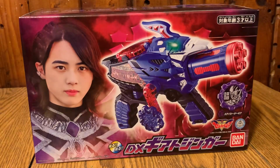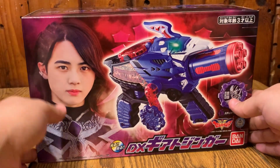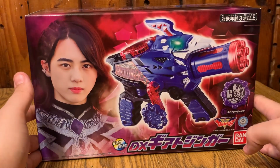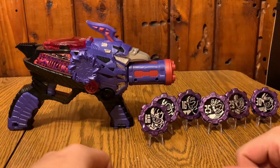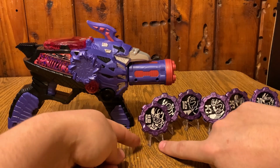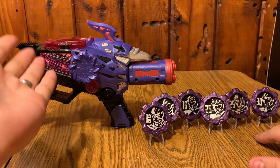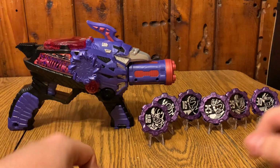So, I'm going to get the gears and all the stuff in this box out, and we can have some fun. I'll show you the Tojinger. It's going to be fun. I'm excited. Alright, and here's everything that came in the box, except for these stands. What these gears are standing on did not come in the box. But you get the Tojinger and the 6 new Sentai gears.